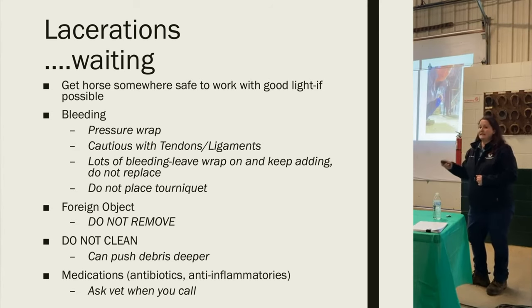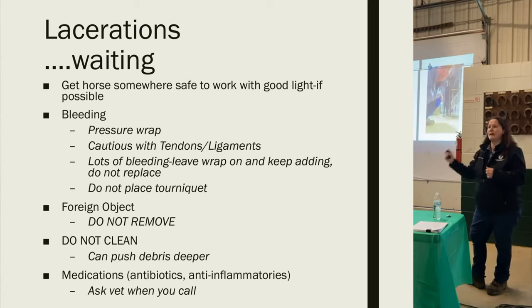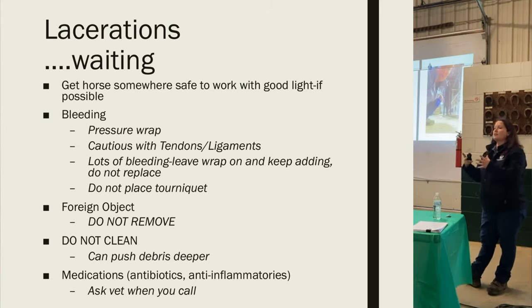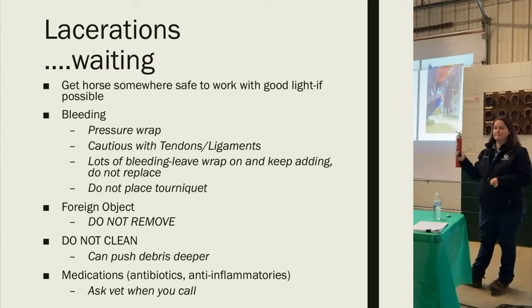If you have a bleed that is something very serious and you're finding that you are bleeding through your wraps, don't take off your wrap to put a new one on. Just keep adding on top. Keep adding pressure that way. Because every time you take that wrap off, you're going to re-disturb whatever clot is attempting to form. Please don't place a tourniquet.